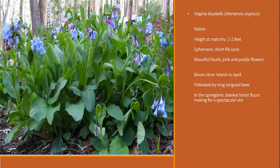Virginia bluebells. Their height at maturity is 1 to 2 feet. They're ephemeral, meaning they have a short life cycle. They have beautiful bluish pink and purple flowers. Their bloom time is March to April, and they are pollinated by long-tongued bees.